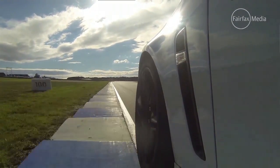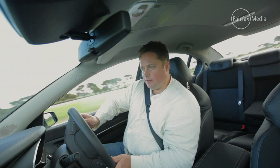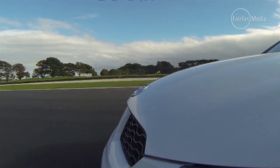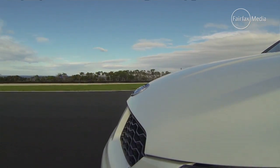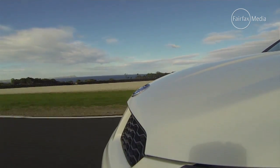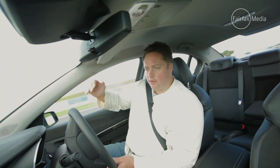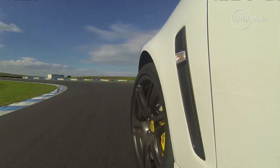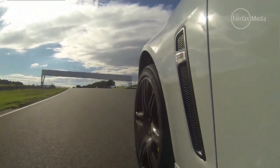Now this one I'm in is a 6-speed automatic, and it works really well with the car. The changes are pretty good and it dives down into a lower gear when you want it. So when you're ready to accelerate, it's ready to go. And it's not any particular part of the engine that's strong, it's all over. So right from low revs, it's pulling hard. But it'll keep doing that all the way to 6,000 revs and beyond.